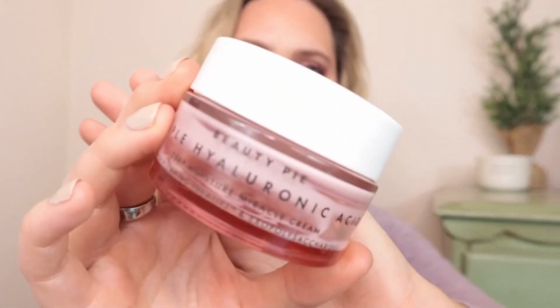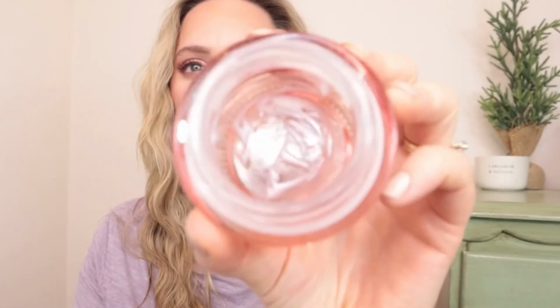A skincare product I love, and it's honestly a sad empty, is the Beauty Pie Triple Hyaluronic Acid Cream. This I've talked about before, and I featured in my ad with them. This is such a lovely cream. It's non-scented. It's a lightweight, almost gel, not a water cream, but a gel cream. But it's so light and spreadable, and the moisture stays.